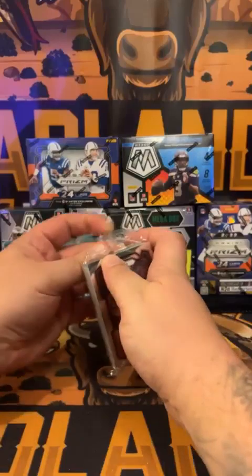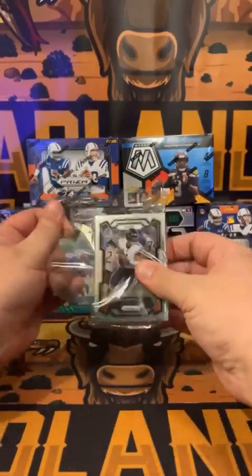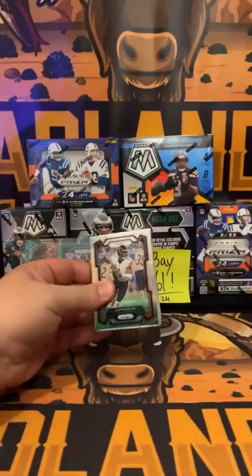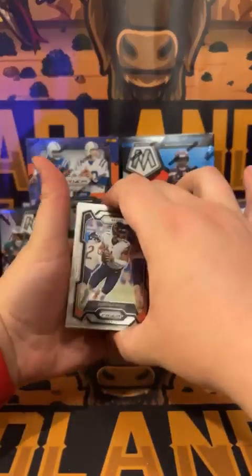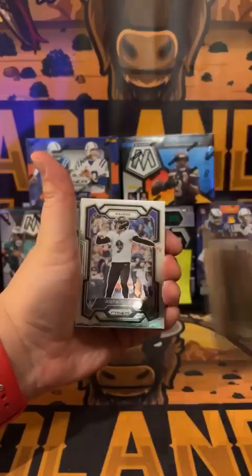I feel like I spoiled the back again. Hang on. I got to learn to set these hanger packs down face backward to keep the suspense. All right, here we go. There's Justin Fields, Zach Ertz, Amari Cooper.